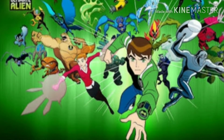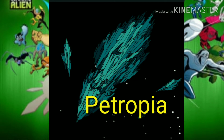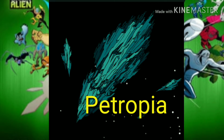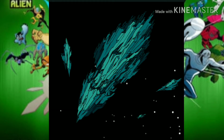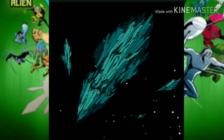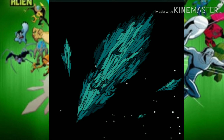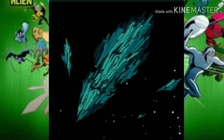The third planet to which our journey takes us is Petropia. Petropia is not like any other typical planet with a spherical shape. Rather, it has a fascinating geoid shape with hard and sharp crystalline rocks projecting from it. The surface of Petropia is covered with the same type of crystals as in Diamond Head.